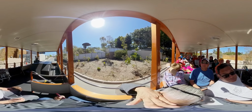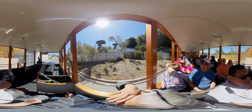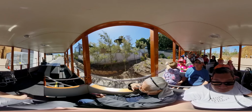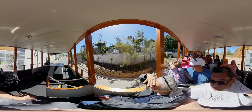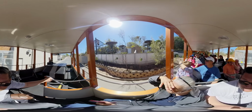We actually have 22 koalas, which is the largest number anywhere outside of Australia. All the ones over here are males. The males each get their own tree. They're pretty territorial, so they need lots of space to feel comfortable in their environments. So it's kind of like just look on each tree, you might be able to spot a koala.